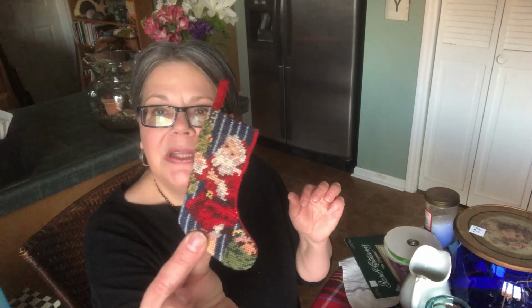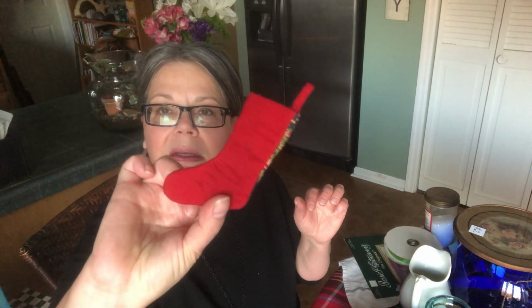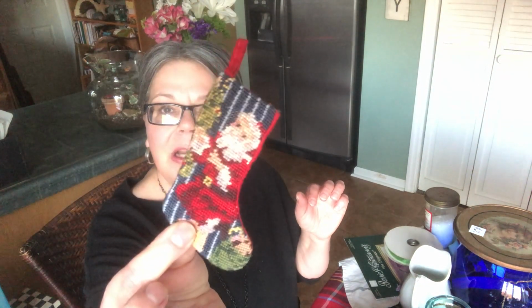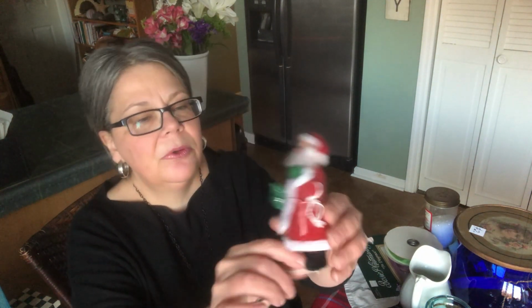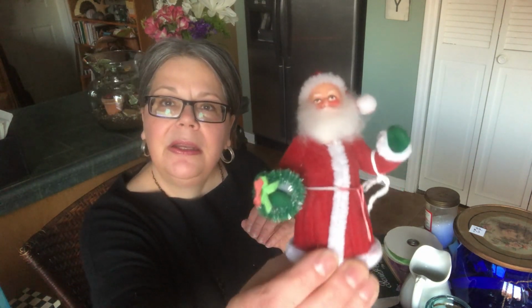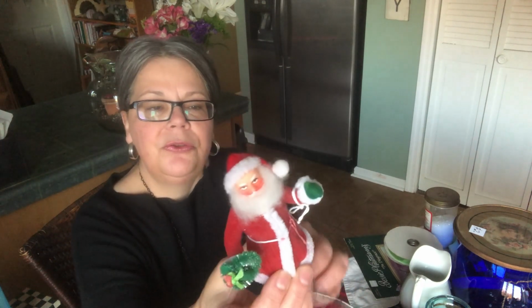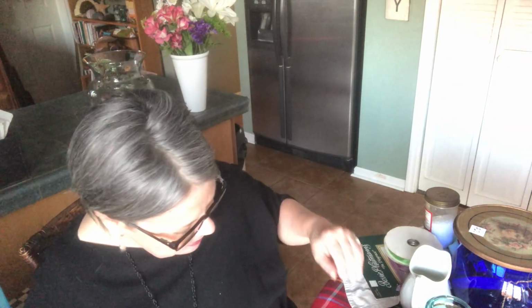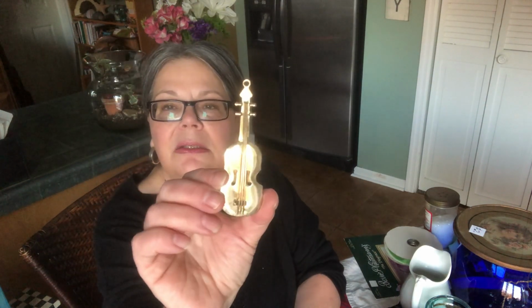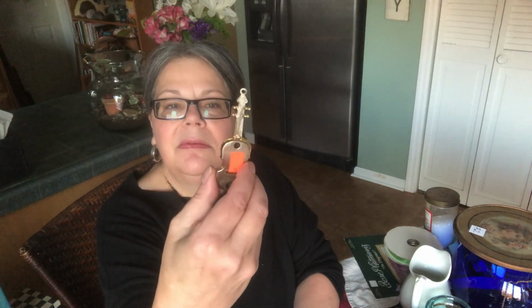I picked up a couple of ornaments for $1.25 each at an estate sale. That's a little tapestry kind of Santa stocking, $5 to $6. This Santa, he's on a pick, so he probably came in a floral arrangement, but I thought he was handsome, and I liked the bottle brush wreath that he had in his hand, and I hope to sell him in the $18 to $22 range is what I'm thinking on him. And then a little metal violin, 69 cents, 79 cents.